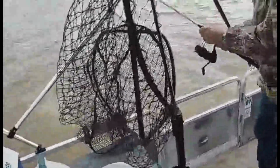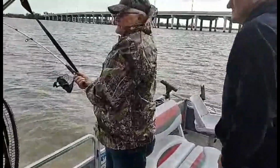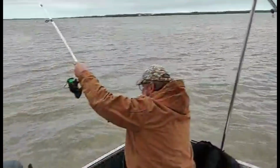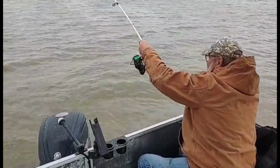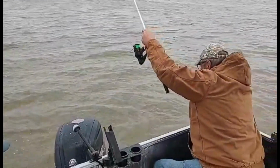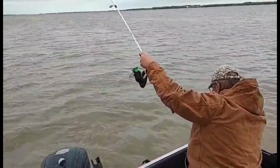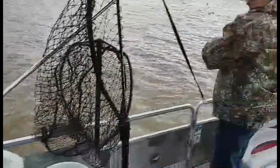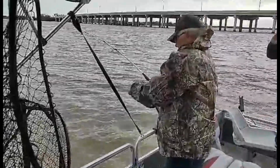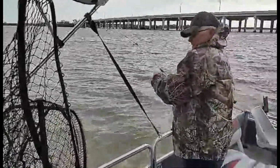You're still okay. Just hold your rod tip way out to the side, as far as you can. You should be all right. You got it. Just hold it like that so he doesn't go behind the boat. You're fine. Just go ahead and reel yours in. Sometimes we get three, four of them hooked up at the same time.